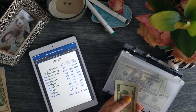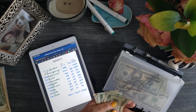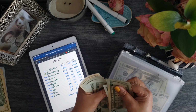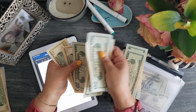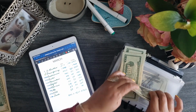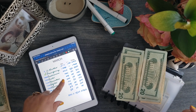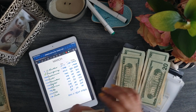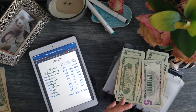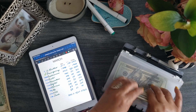The next fund is gifts, which should have $200, $20, $40, $60, $80, $100, $20, $40, $60, $80, $90, $200. And today I'm putting in another $25. There's 20 and 5. The new total is $225.